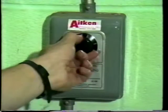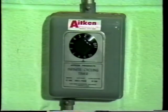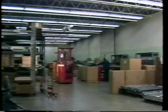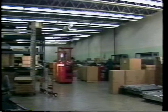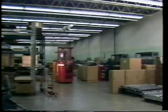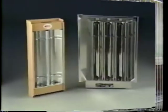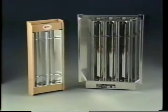The economy of infrared can be shown many ways. The major money-saving use of infrared is when you turn down your forced air unit heaters for a lower ambient building temperature that is supplemented by spot infrared heaters. And Aitken infrared heaters last much longer than unit heaters because they have no moving parts.